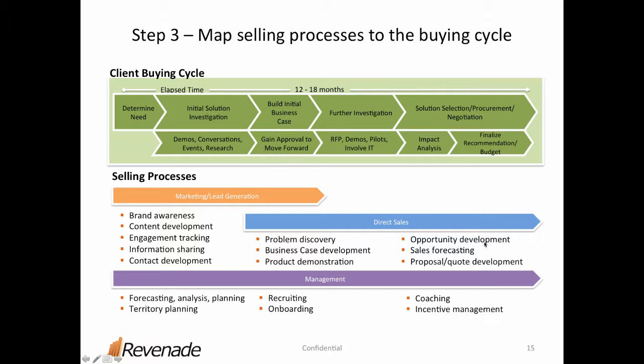Then we get into working the opportunity, sales forecasting, pricing, and quoting. Then on the management side, there are a whole series of capabilities. We've talked about forecasting and planning in previous webcasts. We've talked about territory planning and coverage models. We didn't talk as much about recruiting and onboarding, but certainly that's a key aspect to the management of your sales teams. And then coaching and incentive management. All of these are core areas that we see having technology that can aid them.